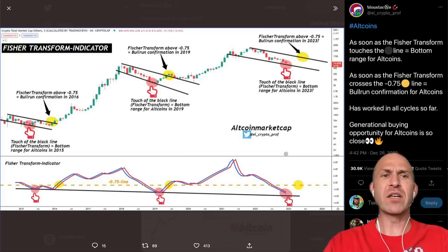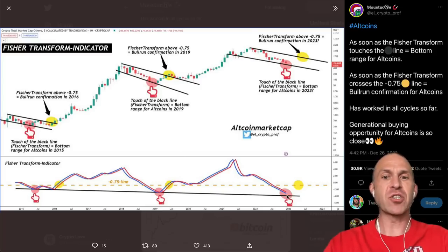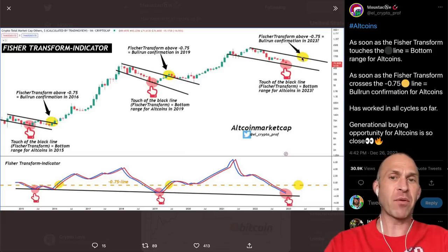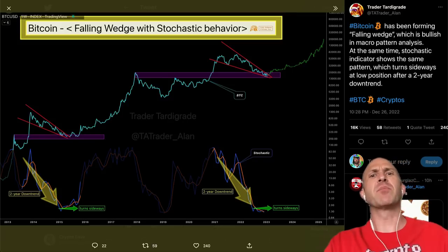As a matter of fact, if we take a look at this Fisher transform indicator, as soon as it touches this black line on the bottom, we can see the indicator down here. As soon as it touches the black line, that's the bottom range for altcoins. Now, as soon as it crosses above this yellow line, that is the bull run confirmation for altcoins. We can see this happening times previously. Now, we're about to touch the bottom, not yet making it back up to that yellow line, but it's happened before for previous cycles, could likely happen again for a massive altcoin rally.